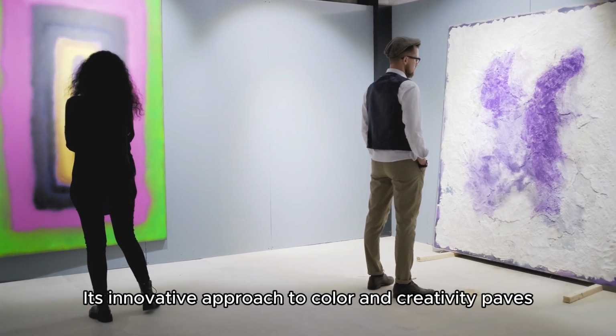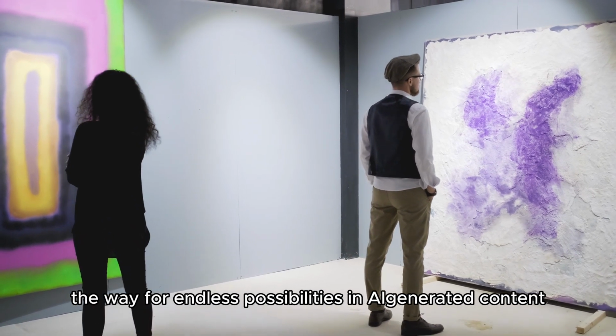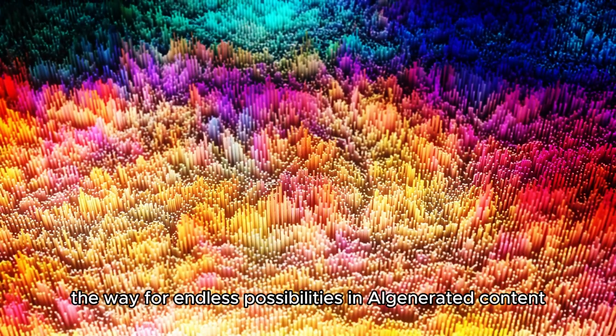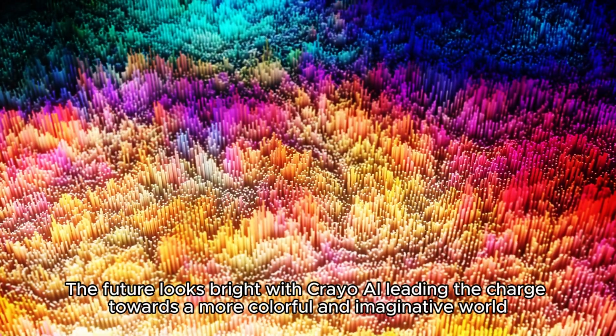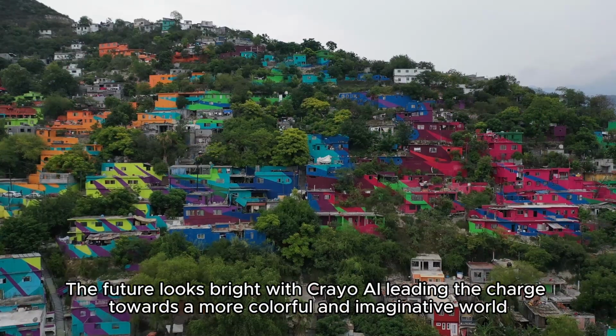industries. Its innovative approach to color and creativity paves the way for endless possibilities in AI-generated content. The future looks bright, with Crayo AI leading the charge towards a more colorful and imaginative world.